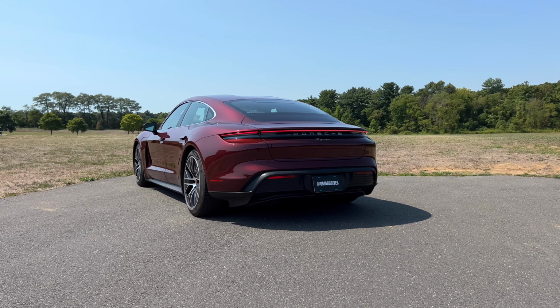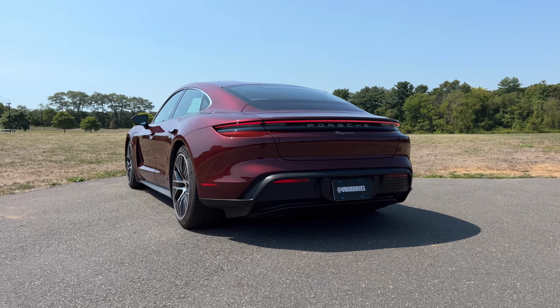Don't get me wrong, driving the higher end of the Taycan lineup is quite an experience. I've driven the Taycan Turbo, and I'll never forget that feeling. It was violent, scary, theatrical, and fun all at the same time. And this isn't a slouch either. Pop it into Sport Plus and hit the gas at any speed, and it takes off. Again, this has all the performance you're gonna need on a daily basis.